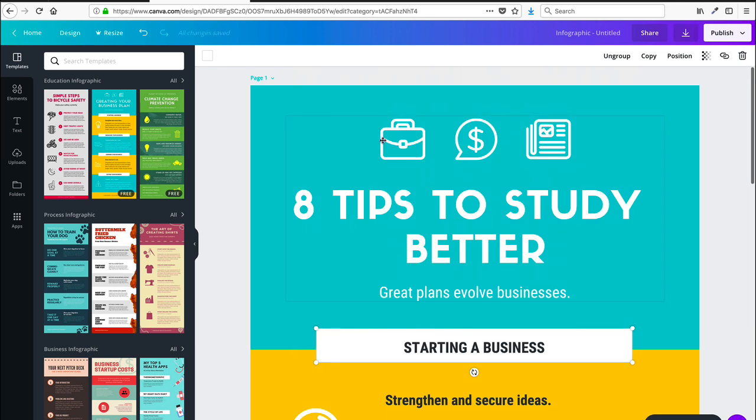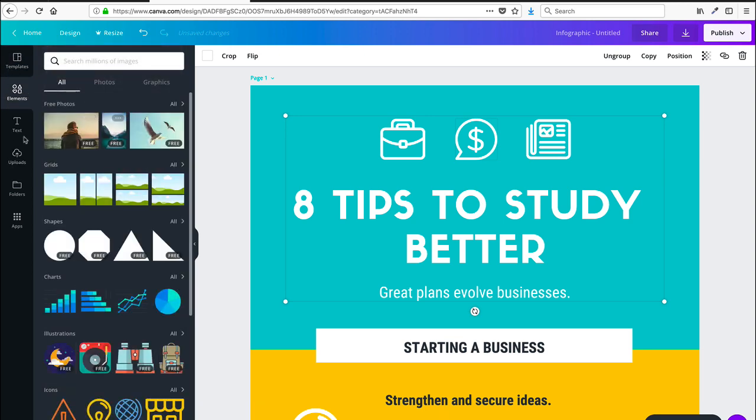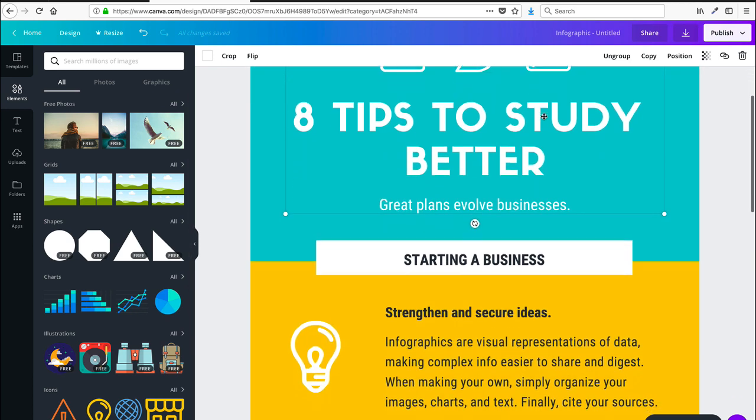So we could just leave some of the designs here. All of these elements here, if you notice, it's hard to tell, but when I click on them, you can actually change them. So there's quite a few things you can work with on the left side here. There's different grids and photos and shapes and charts and stuff you can put in. If you want to do this quickly, I would just try to stick to their templates as closely as possible.